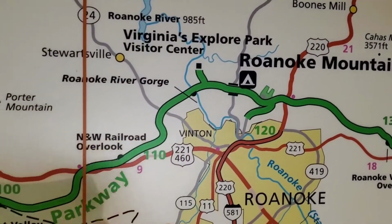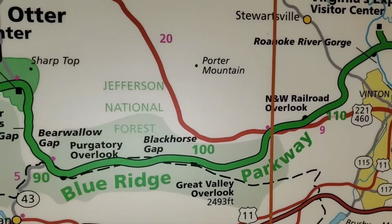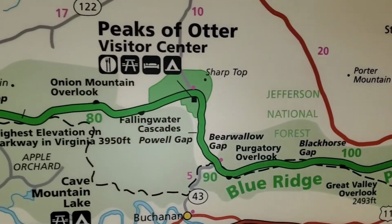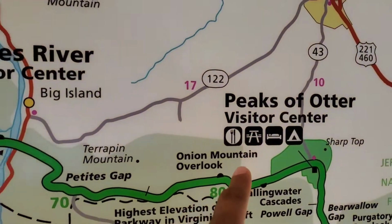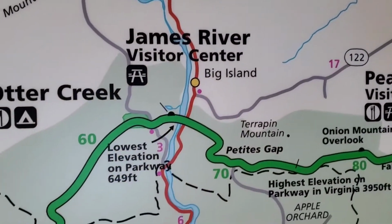So let's keep traveling along the parkway. Peaks of Otter, we're going to visit that. James River Center.